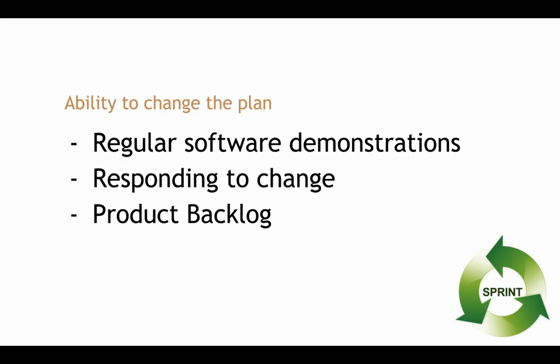Software development in these short cycles called sprints in Scrum gives you a great opportunity to respond to change. By change, I mean any kind of change. Maybe while looking at the software, you realize, well, I'd like to have something different than I thought originally. That might be, by the way, quite difficult with a car.